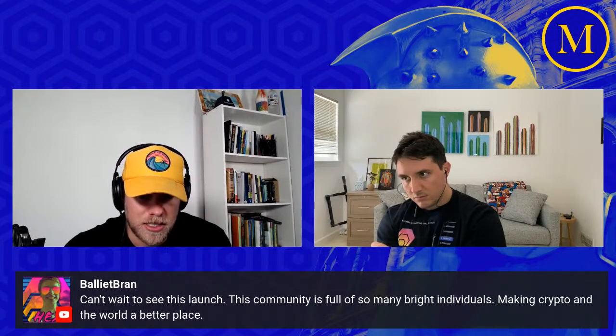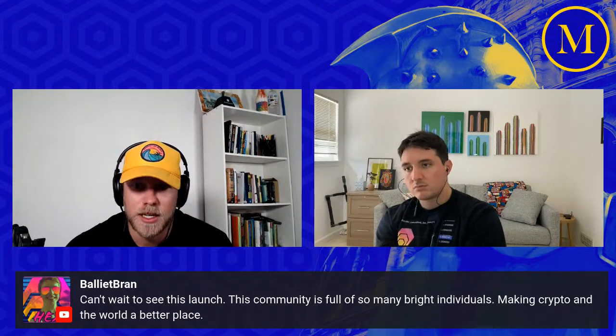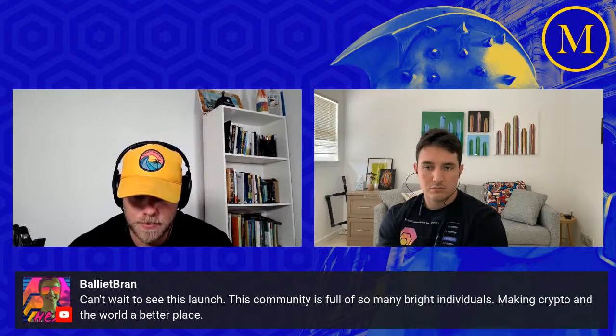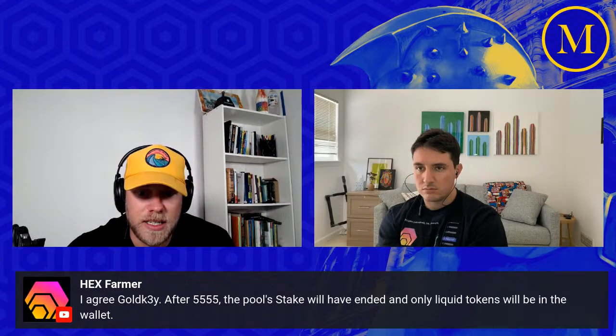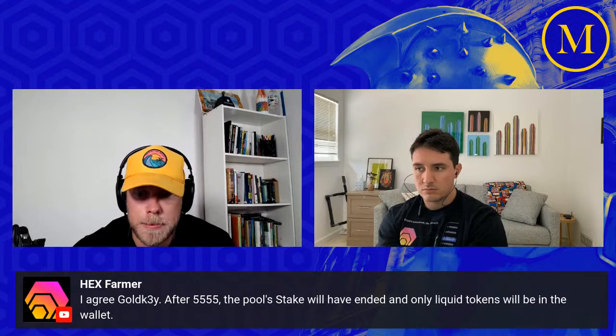Can't wait to see this launch. This community is full of so many bright individuals making crypto and the world a better place. Agreed. Hex has an amazing community, and there's some really awesome products coming out. I agree, Colgate. After stake, the pool stake will have ended, and only liquid tokens will be in the wallet. June 2037 going to be lit. Yeah, big party for sure.